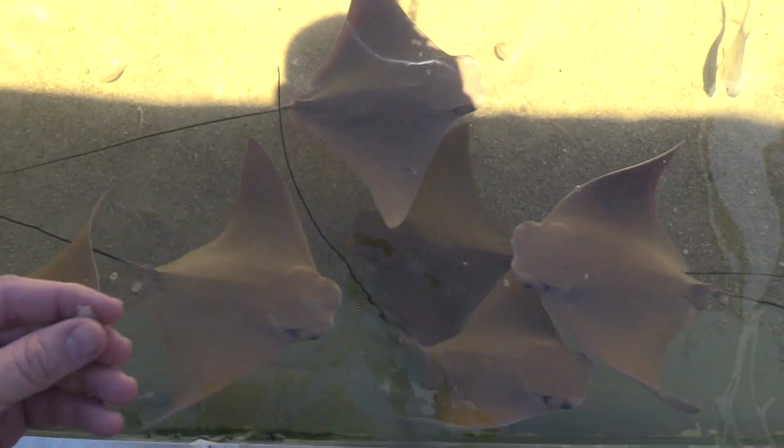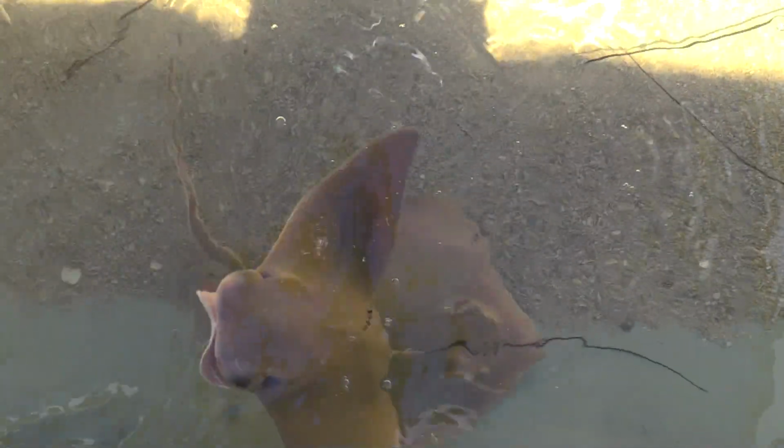All right, last piece I got. There you go. Yes, their mouths are on the bottom. They're very, very easy. They don't bite your fingers or nothing. You kind of just suck the food out of your fingers. See if you can see it on the bottom, so you can see where their mouth is. I'm trying to show you where the mouth is. Here we go, right on the bottom. There we go.